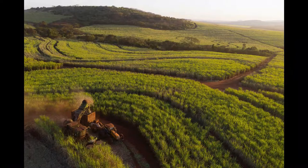And this is one of the largest sugar plantations in Brazil. This one's also about 100 square miles for this one plantation. All very well-designed monoculture. I'm not advocating monoculture, but these guys have got it down.